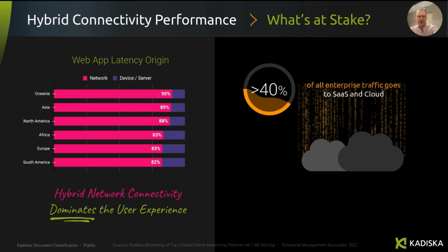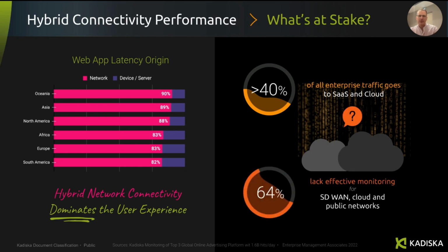As the traffic starts to leave the more private networks that enterprise and network operations teams are used to, we're also seeing from surveys that these professionals don't feel they adequately have the ability to monitor the networks serving these locations. So there's a strong trend here where the network is becoming more vital. More of the traffic is going to locations outside of private premises, and at the same time, there's a lack of visibility that would help these teams assure their performance.